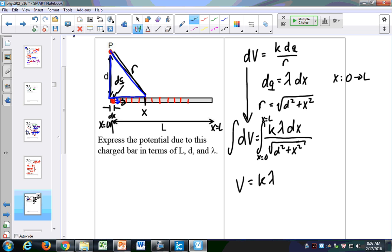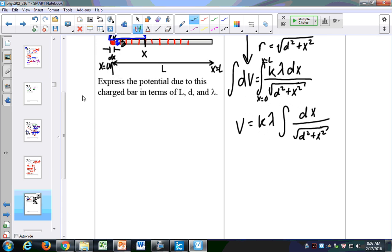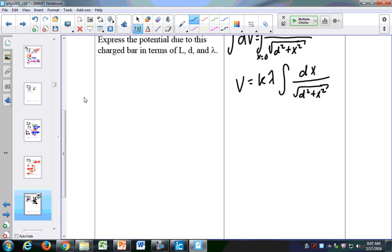K lambda integral dx over square root of d squared plus x squared. Okay? Now at this point, you want to do this integral. You want to execute it going from x equals 0 to x equals L. Gosh, I guess you could do that.